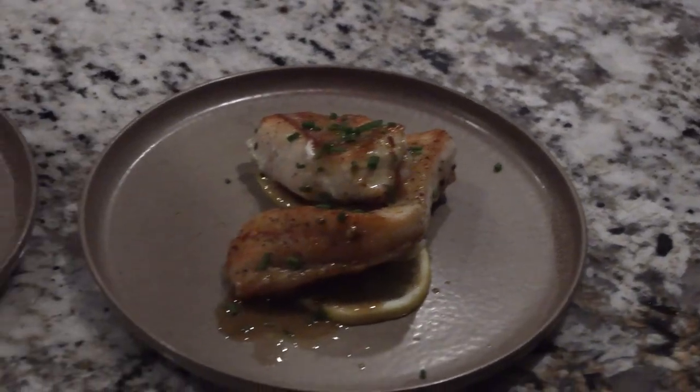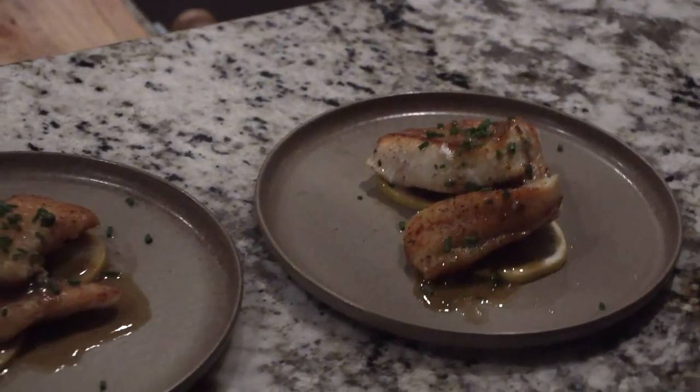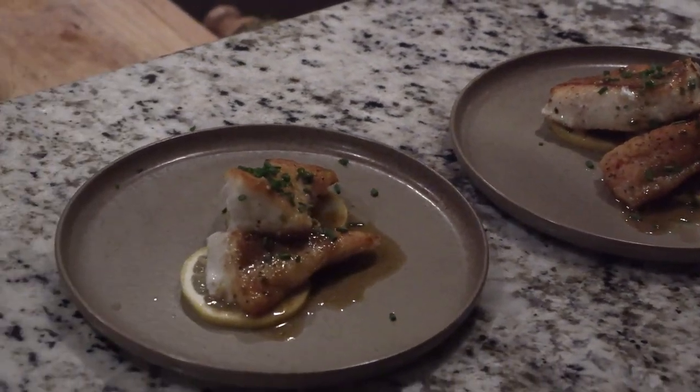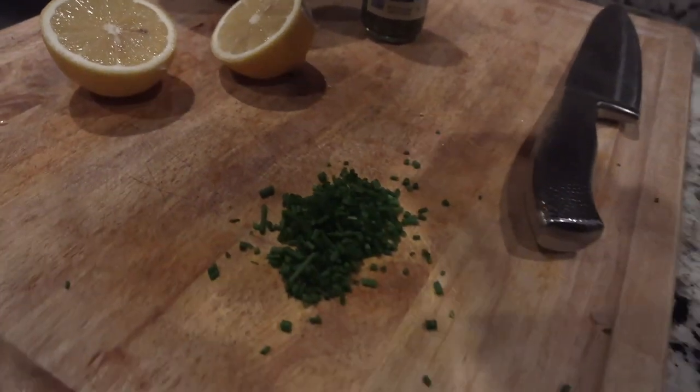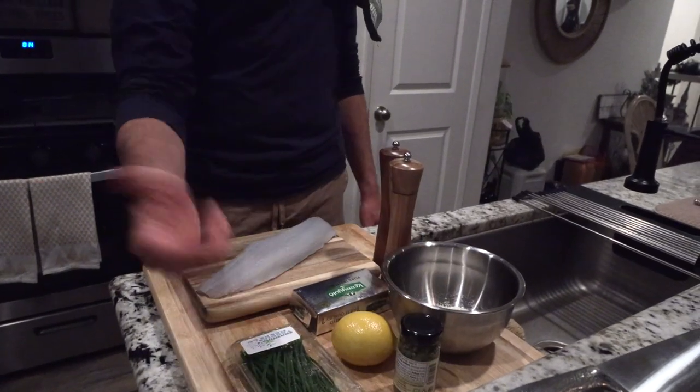So one of my favorite recipes, super, super easy. It's just a lemon caper lingcod. And you can do this with halibut, lingcod, really, honestly, any white fish. Lingcod is a very dense, white, flaky meat. One of my favorite fish out here. I put it up there with halibut, to be honest. And this recipe is super easy. It takes like 10 minutes and there's 5 ingredients. Basically all you need, maybe a half a cup of flour, some butter, lemon, some capers, and some chives, which are just basically a garnish, and then of course salt and pepper.